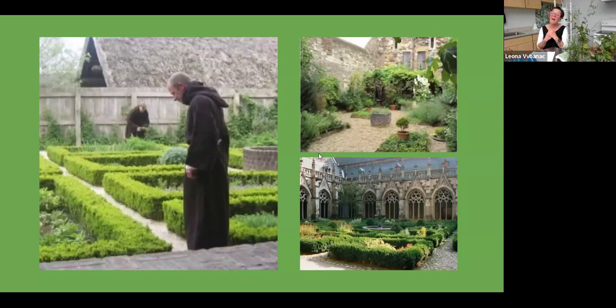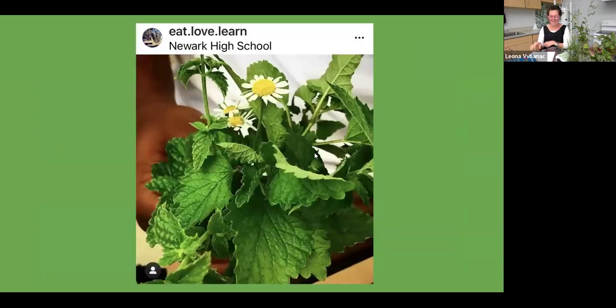So it's not just a culinary herb. It's not just a beautiful, flavorful herb. It's actually part of what man has used for medicine since the beginning, since our oldest documents include them as medicine. Can we go to the next slide?